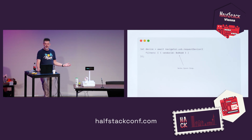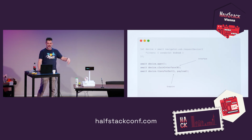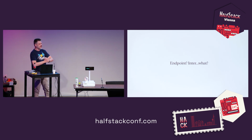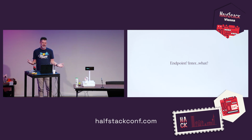The API allows us to request a device with some specific filters. The user then gets a list of all the devices they can choose from, and the browser then gets access to that particular device. And then you open it, you claim the interface, you transfer out some data to the endpoint. Okay, that may require some extra explanation. We're not dealing with web technology here, so it's quite a bit different from what we're normally used to.